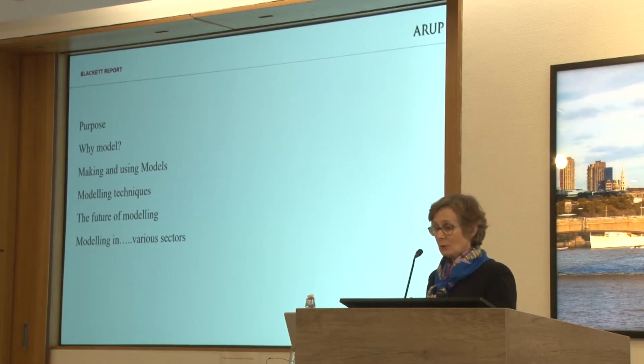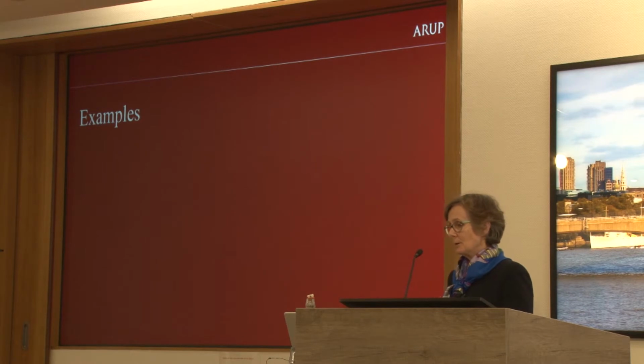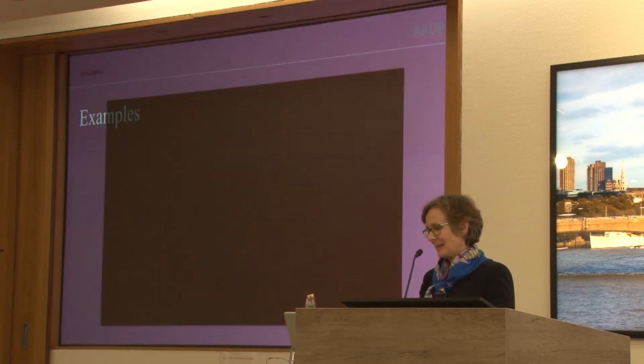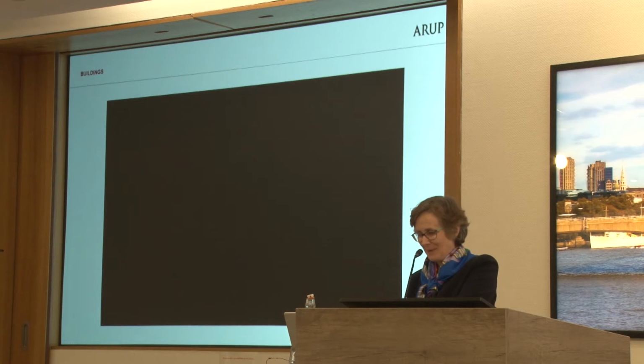And its purpose and what the report covers is, why do we model? Making and using models, different modelling techniques, the future of modelling, how it might help us. And then we thought that including case studies from various sectors would help people understand better what the power of modelling would be. And I have picked up some more examples here, some of which are in the report, some are not in the report, just to give a sense of how I, the advocate, would like to see models used. And in some cases, I'm going to let others speak for me, like in this model.